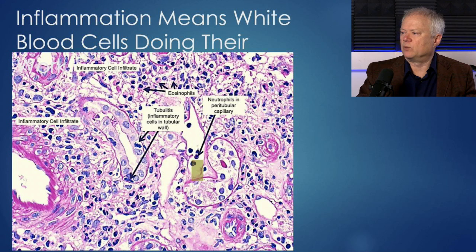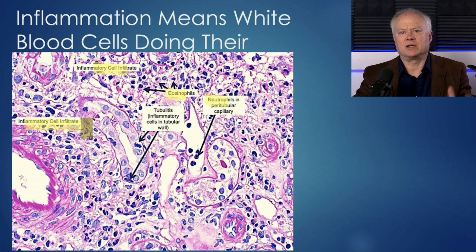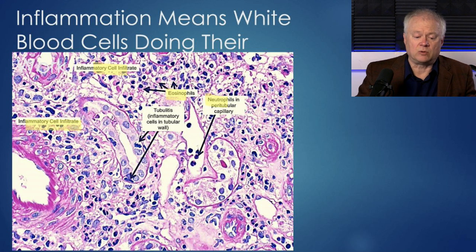And this is sort of what it would look like. You would see all these different things. Again, you see these eosinophils, you see these neutrophils, you've got inflammatory cell infiltrate, which is all these white spots you see in between everything up here. This is what inflammation looks like. It's normal tissue that's been invaded by your white blood cells, doing what they do. Normally, it's an awesome thing.